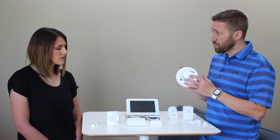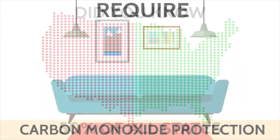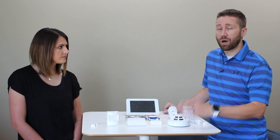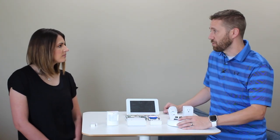Now, you can also get a carbon monoxide sensor that will connect to the panel. Carbon monoxide sensors are mandatory in about 50% of the states. Most people don't know that. But if you live in a state where it's mandatory to own a carbon monoxide detector in your home, most people don't actually have one. So that's a nice little add-on. You could say, well, in order to be compliant with the law, you need to get one of these.